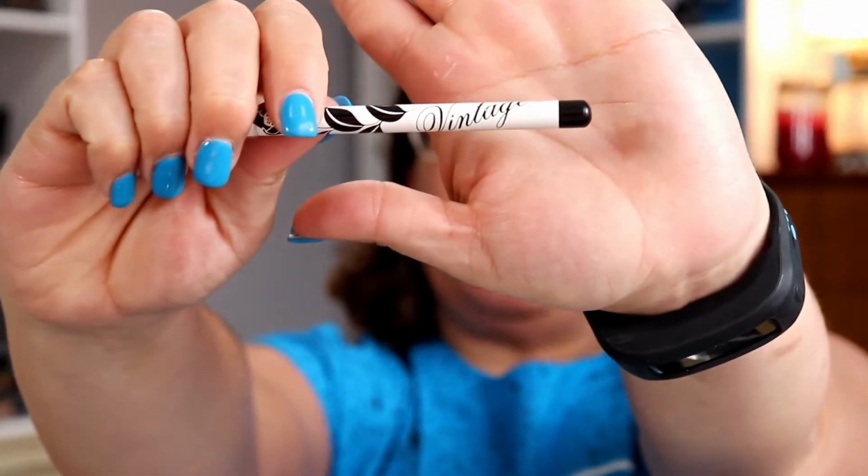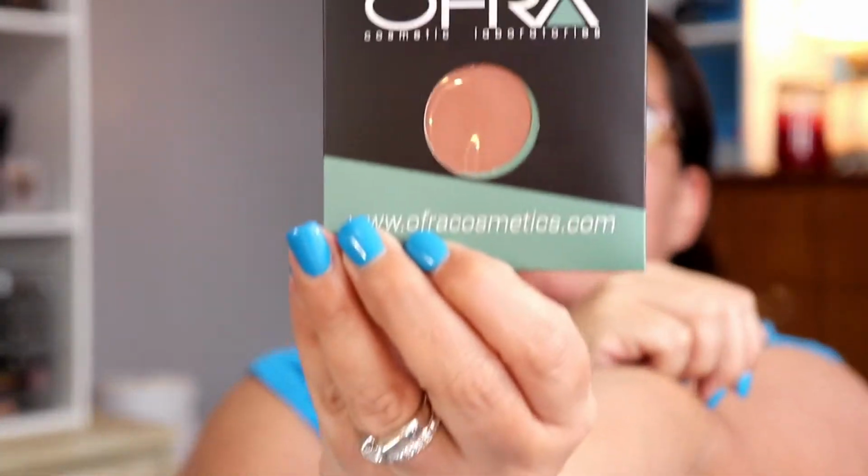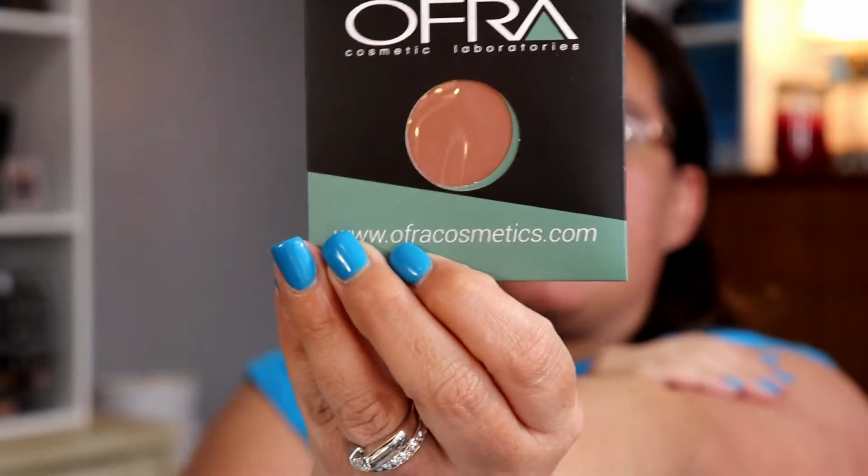Got an eyeliner from Vintage by Jessica Liebeskin. It is in the color black, which is good. If it's waterproof, it'll work out well for water line. If it's not waterproof, well, it doesn't work out that way. I got a blush, also from Ofra. Yes! This is in the color Winter Rose Glow.